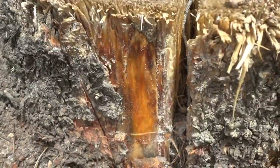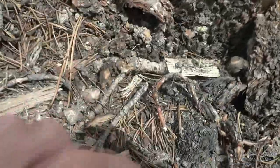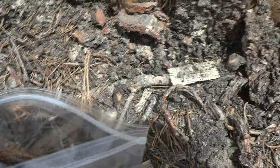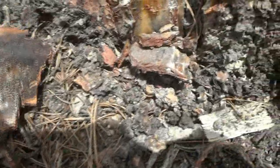My favorite, the pine tree. Got the resin there. Resin's nice in these bark. Just take a little spark. The trail that we had to go on, there's the creek. I figured it'd be dried up. It's not the one I was looking for. But the creek that's down here is dried up. Oh, beautiful. Come to Papa.